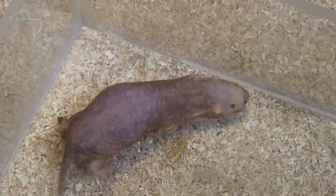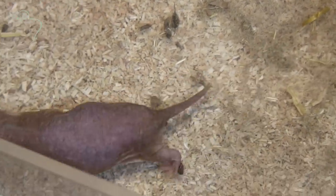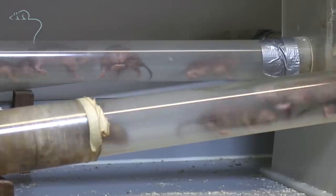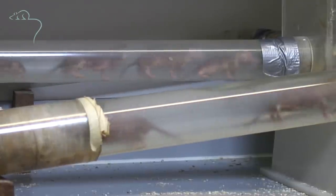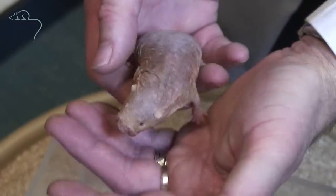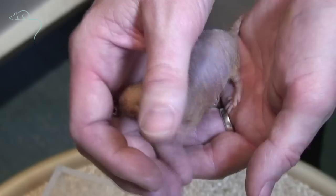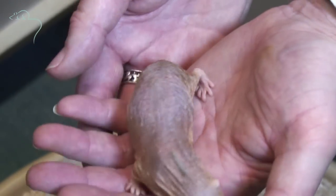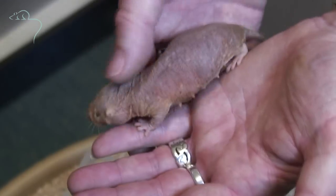So the queen generally has an elongated body. After having the first few litters, the vertebrae get longer to help accommodate these large litters. She's also the one that normally tramples over the top of everyone else when they meet in the tunnels on face-to-face encounters. She's probably in the first 20 or 30 days of pregnancy, I would say, maybe halfway through the 72 days. So the pregnancy is actually quite long for a rodent as well.